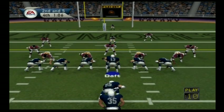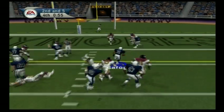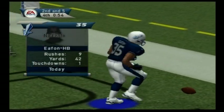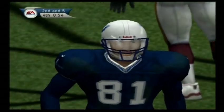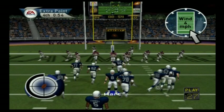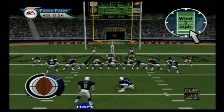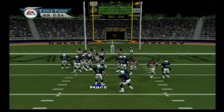This team has been unstoppable inside the red zone today. They better hurry if they want to get to playoff in time. Number 13 hands it off. Touchdown, home team. Comes the kicking unit. The extra point attempt is good.